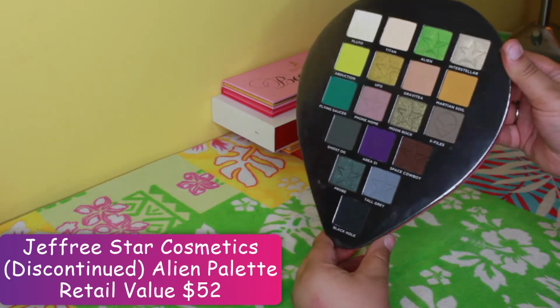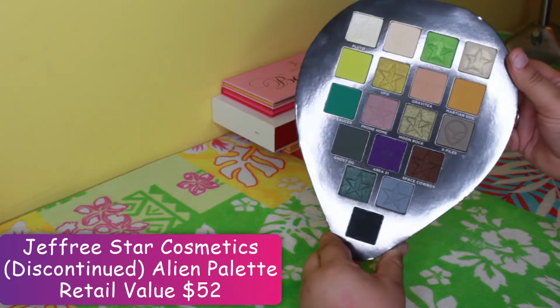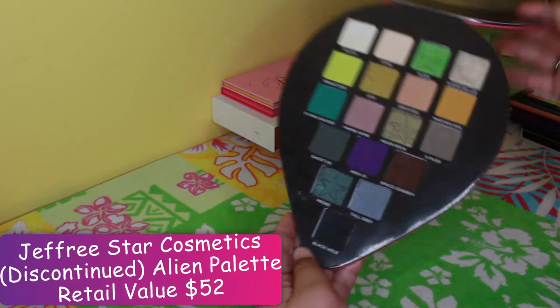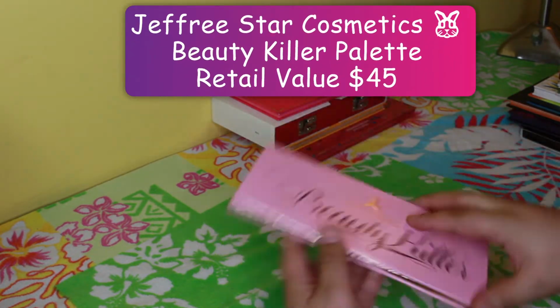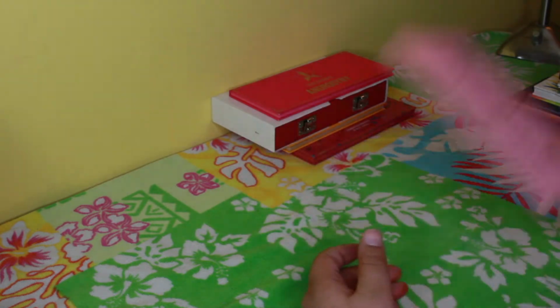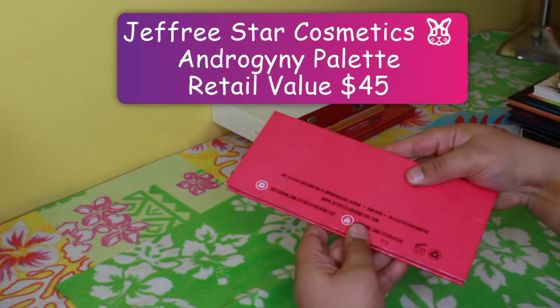But however, I do like how it folds back. Area 51 and Alien are gorgeous. And Pluto too. And Interstellar. Girl, learn English please. Alrighty. Here we have the Jeffree Star Cosmetics Beauty Killer palette, which probably was one of his original launches. Okay. Now we have the Jeffree Star Cosmetics Androgyny palette.